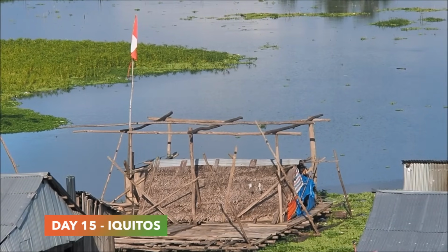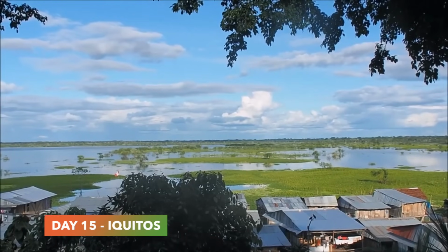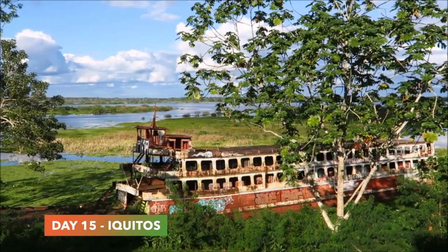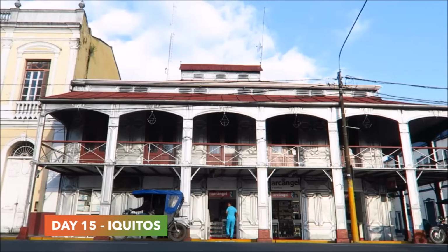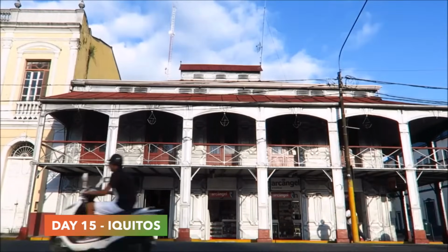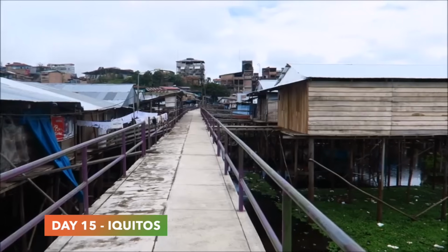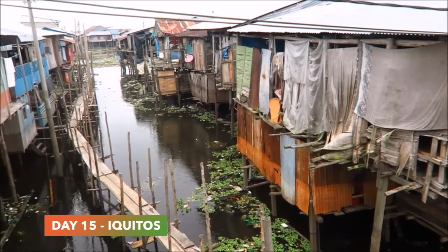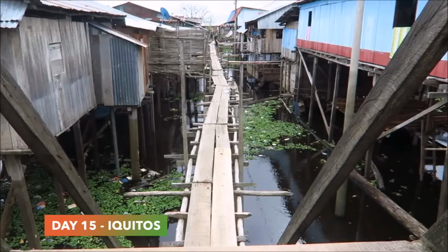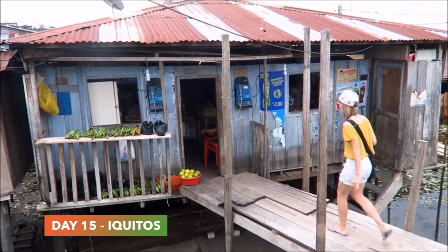Once you're ready to go out exploring, you can walk along the Malecón, which is the riverside walk. There are lots of cafes here. You can also visit the Iron House. This was designed by Gustave Eiffel and it was assembled here in Peru. They shipped all the materials over. You can also check out the Belén Market, which is a village on stilts. Now, I will say this place is a bit of a maze. It's kind of easy to get lost in there if you get in really deep.